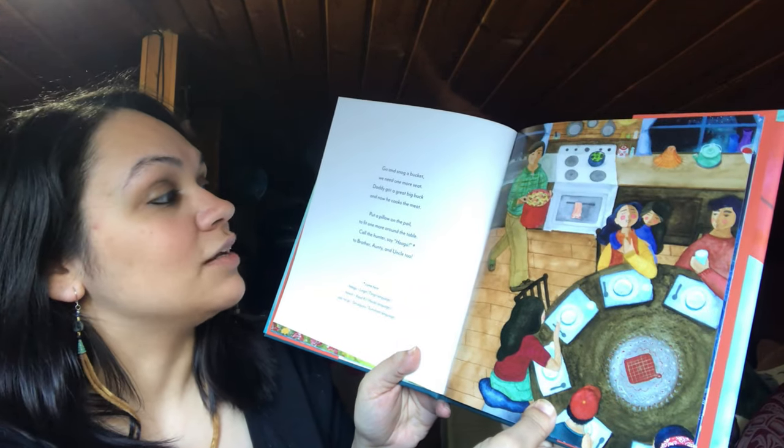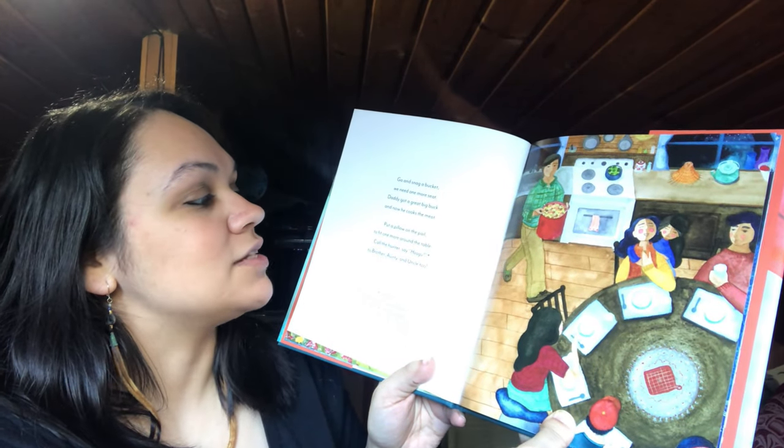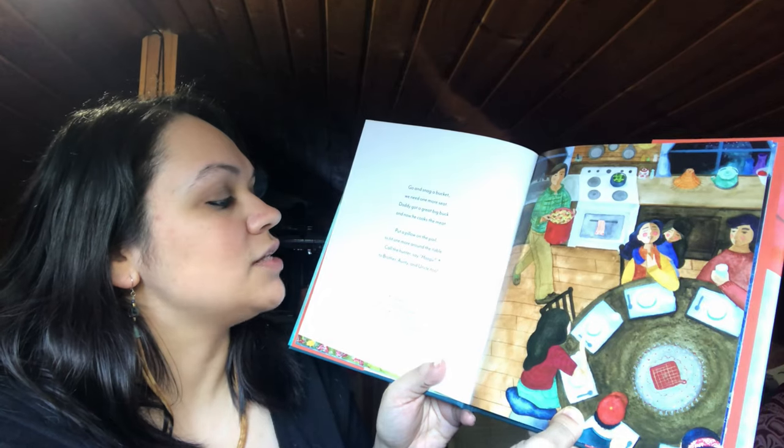Go and snag a bucket. We need one more seat. Daddy's got a great big buck, and now he cooks the meat. Put a pillow on the pail to fit one more around the table. Call the hunter, say hugga to brother, auntie, and uncle too.